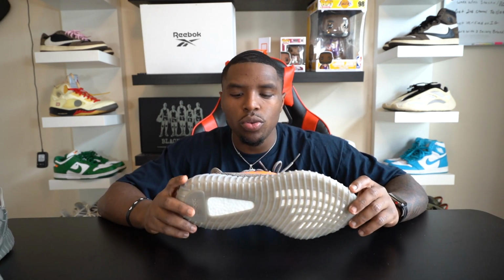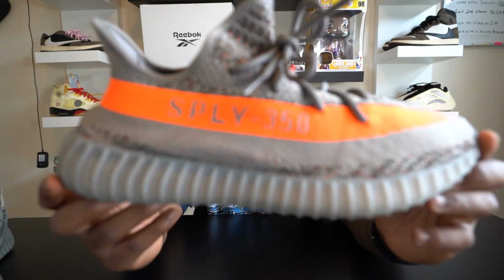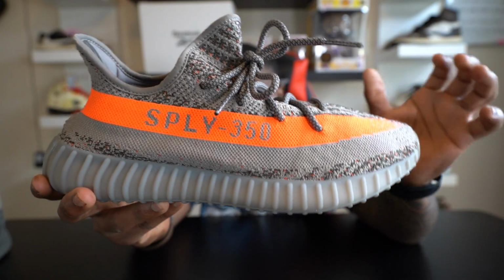A few other details that I did notice about the Beluga is when you look at the supply 350, right? It's smooth. It's just one smooth, complete motion. Now, I do want to say some manufacturers are better than others. So you might see some fakes that don't have the exact same details, but all these things are stuff that you should probably look over.